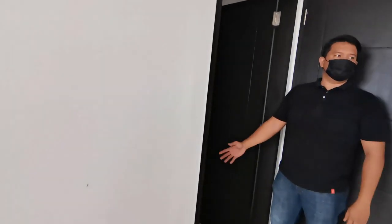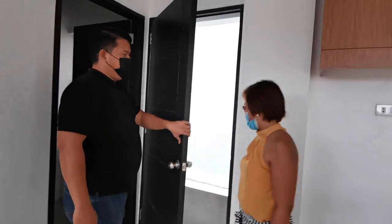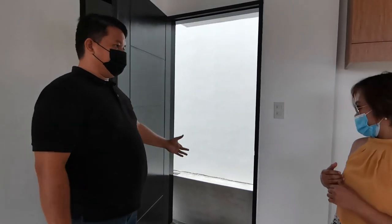It can be a powder room, it can be a pantry. It can also be a guest room or maid's quarter. Okay. With CR. So we go to the CR. Yeah. Its service area.